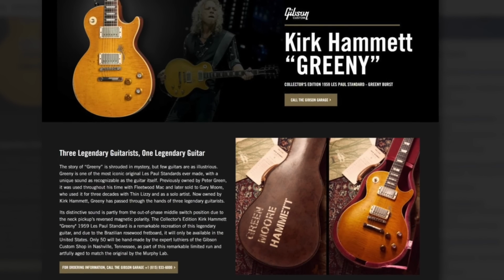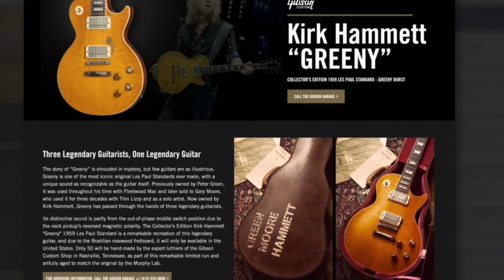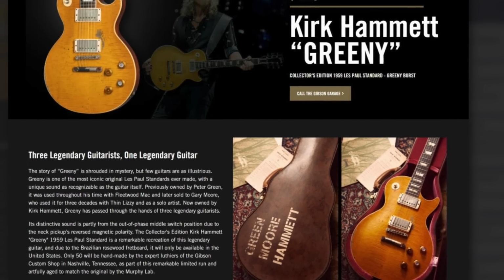Faux beard. No, so the Greeny is now being offered from the Gibson Custom Shop and the Murphy Lab, Tom Murphy himself, for the bare minimum price of the lucrative price of $50,000. It's an expensive guitar.